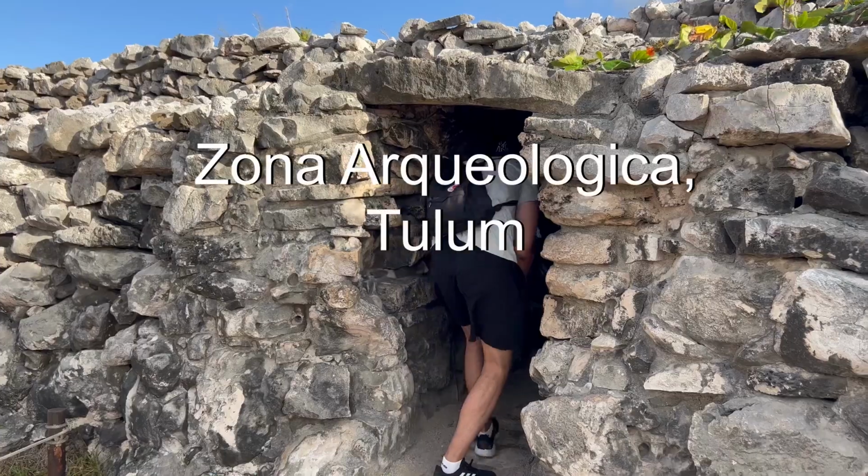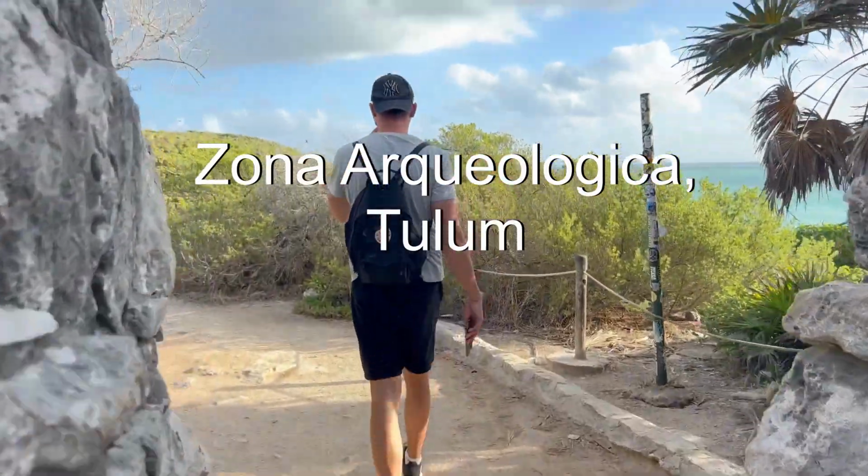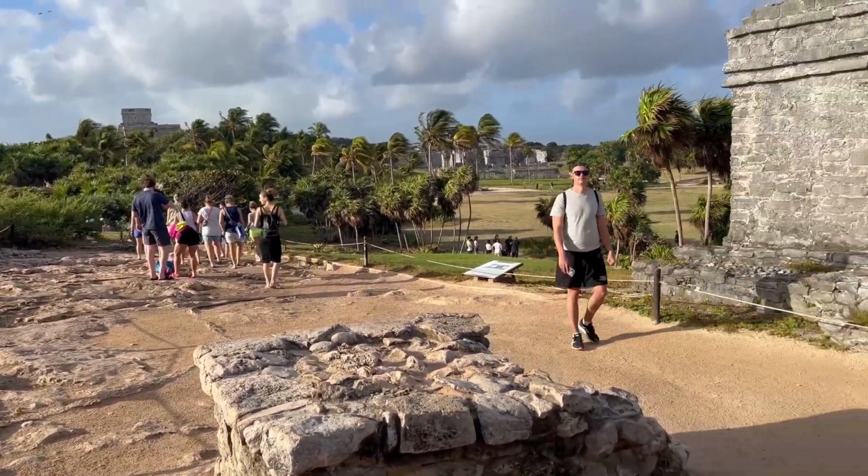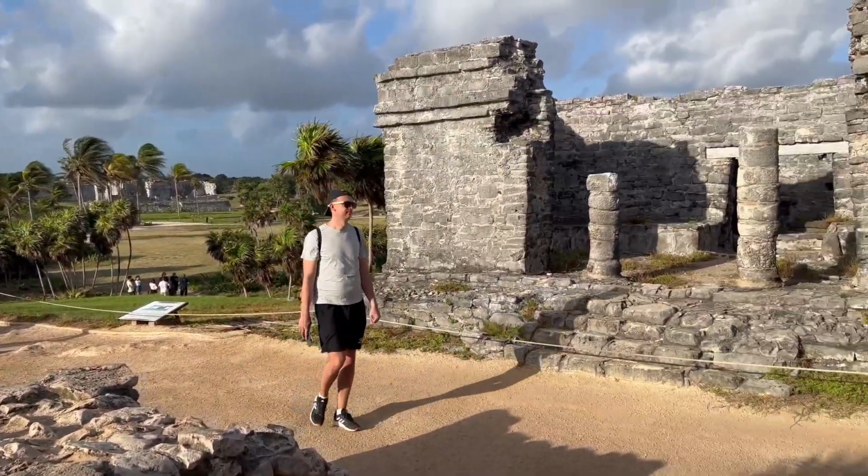Then we went to the Tulum ruins, the only Mayan city built on a coast. I definitely recommend coming early in the morning to beat the crowds and to enjoy the beach located inside of the ruins park.